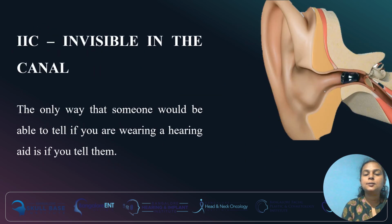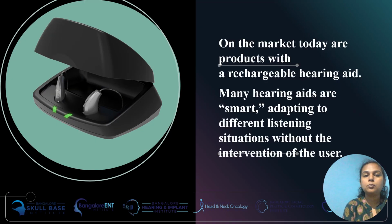Invisible in the canal is a very tiny hearing aid, you can see in the picture. It sits very close to the eardrum, and it goes deeper in the ear canal. So someone should be able to tell only if you tell them that you are wearing a hearing aid. Nowadays, we are getting more rechargeable hearing aids, and they have smart adapting technology to different listening situations without the intervention of the user.